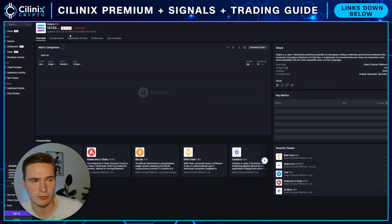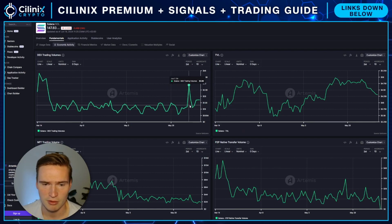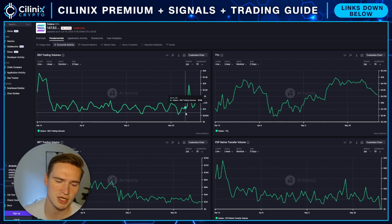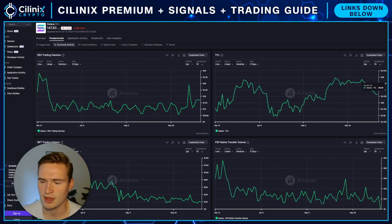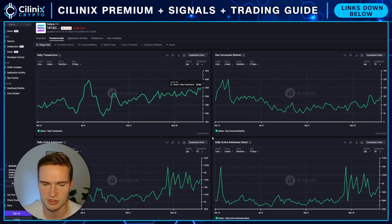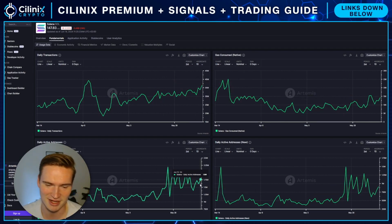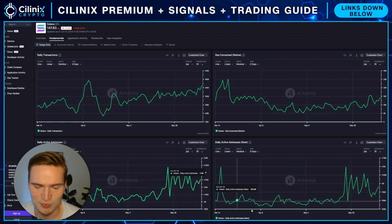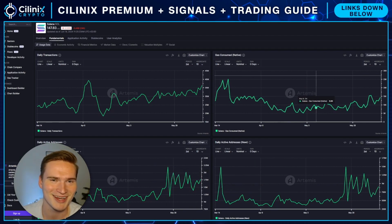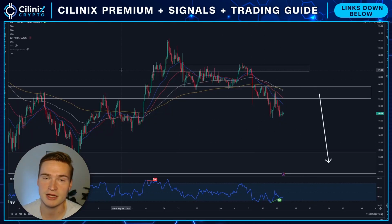But then if we look at some other network statistics, especially when it comes to economic activity, what you can see is that DEX trading volumes are actually up a little bit. So that's good. But again, TVL is dropping down, which is a bit of a sign because of the times and the price of Sol. Daily transactions are actually going up, gas consumed is going up, and daily active addresses are going up as well. So this is bullish. So there's a bit of a divergence here between the fundamentals of Solana and the price, because like I said, for the price, to me it's pretty clear.